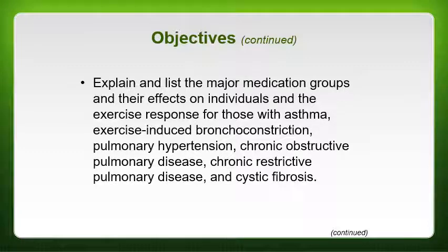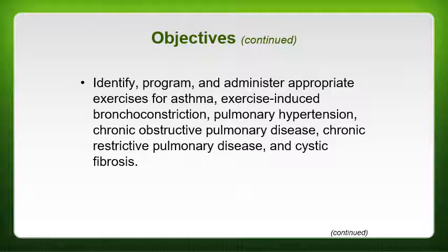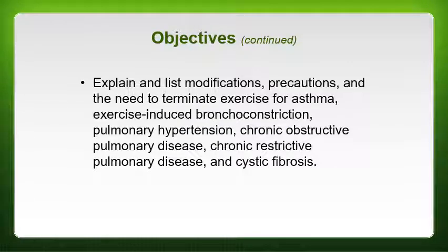Look at your medication groups, so be able to recognize medications and categories of medications as it relates to what gets utilized for the various conditions. And look at the various exercise protocols. Look at cases where medically supervised testing is necessary, and can give important information as far as the intensities and everything involved for these individuals. And just some of your things to look at, particularly when you're talking about the need to terminate exercise for individuals with the various conditions.